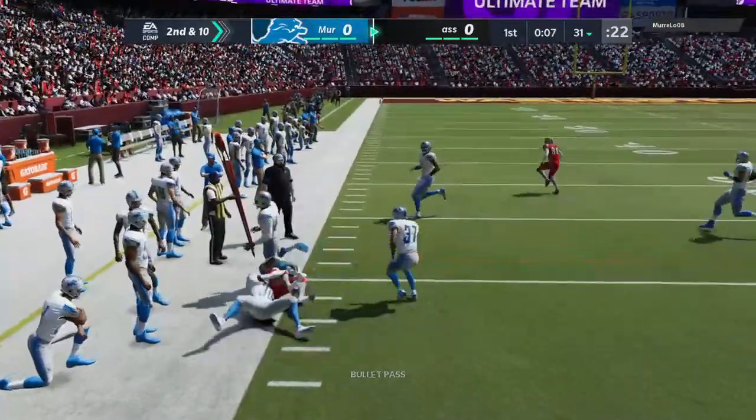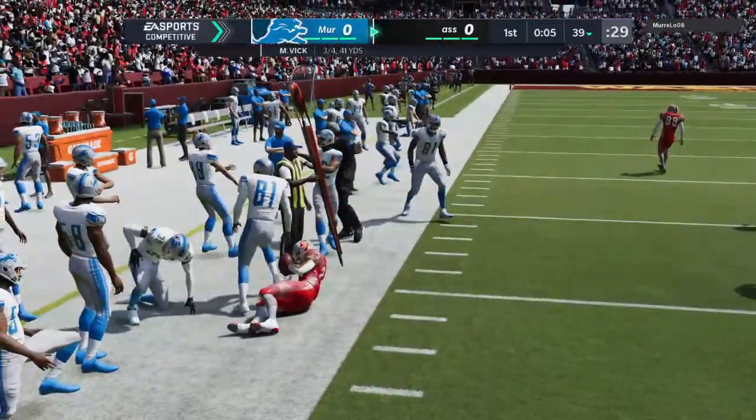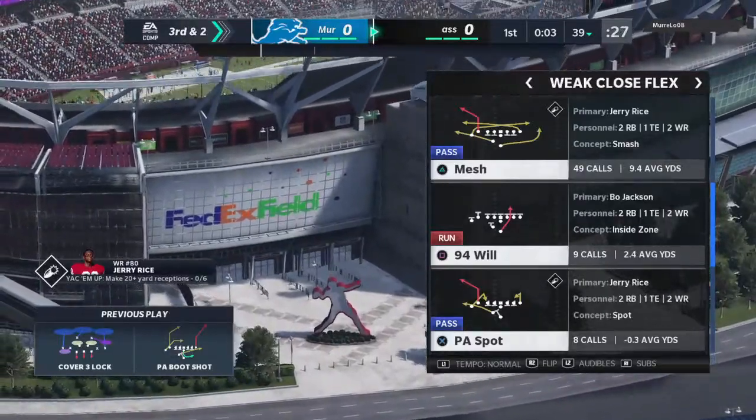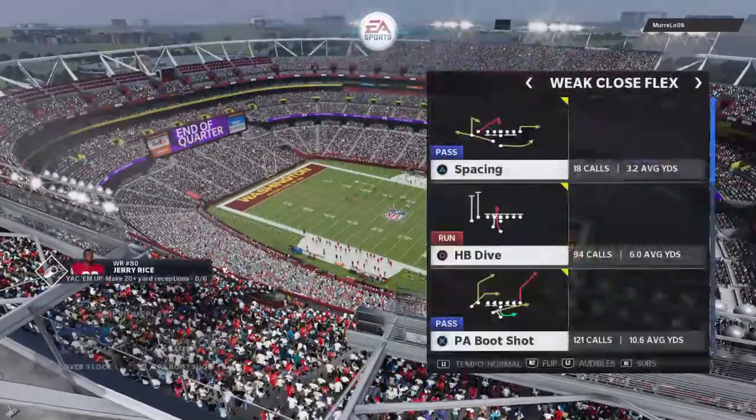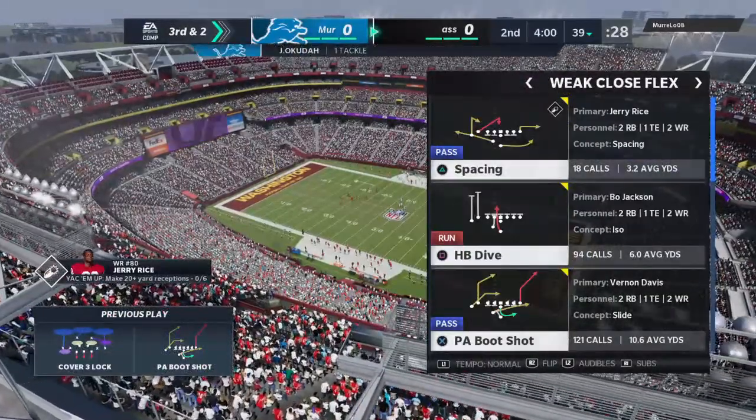Here's a pass swung out left to his running back. And he'll get it out near the 40 to the 39. That'll leave him with a 3rd and 2 coming up. They got 8 yards there. We're scoreless after 1.